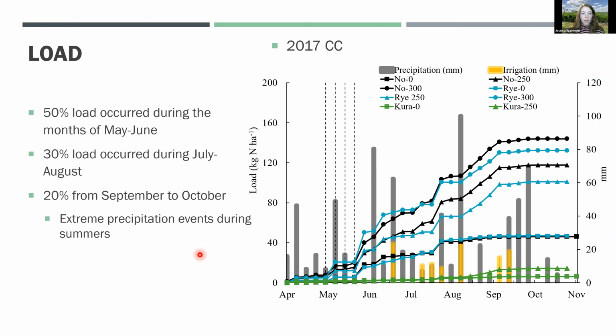And overall, half of the load occurred during the months from May to June, and then tapered off throughout the year. And part of the reason why load was a little bit greater than in the fall is because of some extreme precipitation events that we saw in 3 of the 5 years of this study, where in just one irrigation event, over 80 millimeters fell multiple times throughout the season. And during these times, we were looking at the load during that week. And in Kura Clover, drainage was much lower and load was much lower in Kura compared to the other cropping systems, which is especially important as climate models have predicted more of these extreme precipitation events to occur in the future. That if you have a cover crop that acts as a good buffer for these extreme watering events, you can reduce drainage and consequently leaching.